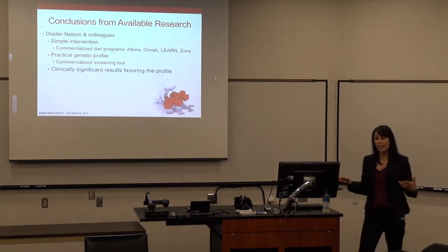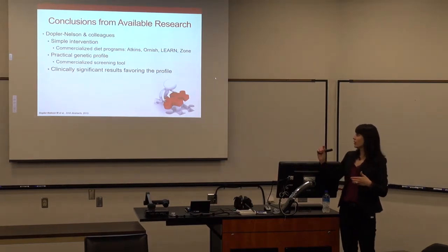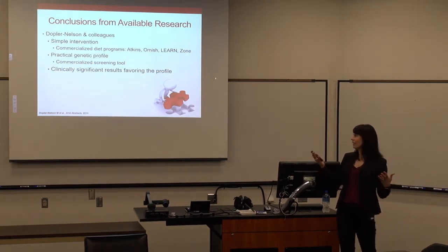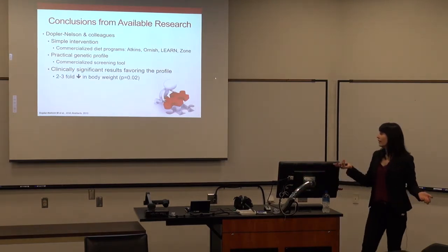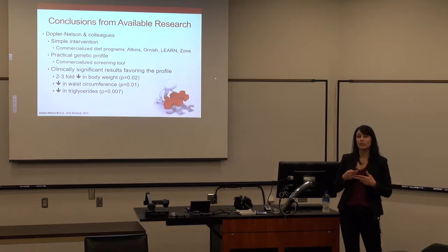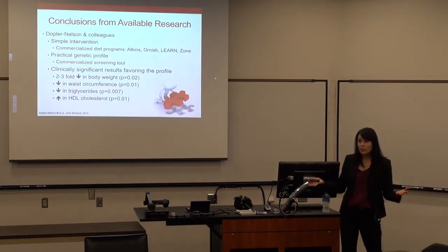And they actually found, retrospectively, when they looked at the genes, or the genotype, from this kit that's available commercially, with patients on these diets, where the diets matched the prescribed diets from the kit, they found clinically significant results favoring the profile. So it worked. They found a 2 to 3-fold reduction in weight, a significant reduction in waist circumference, significant reduction in triglycerides, a significant increase in the good type of cholesterol.